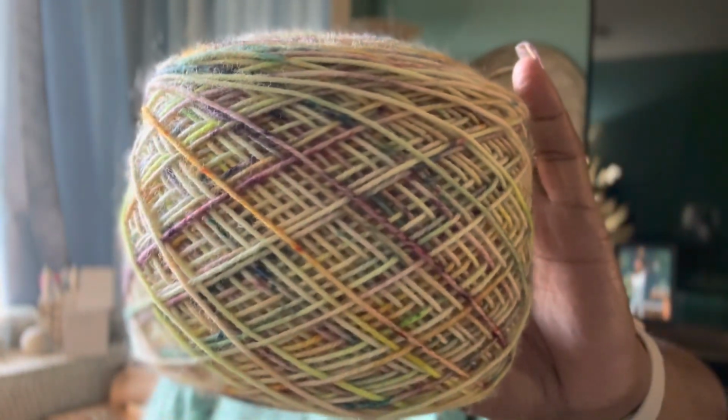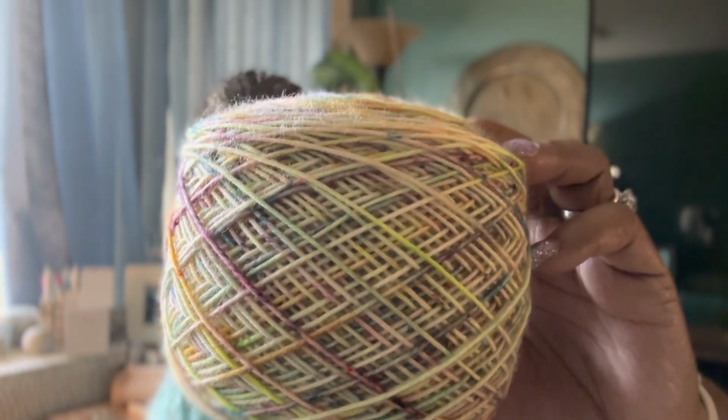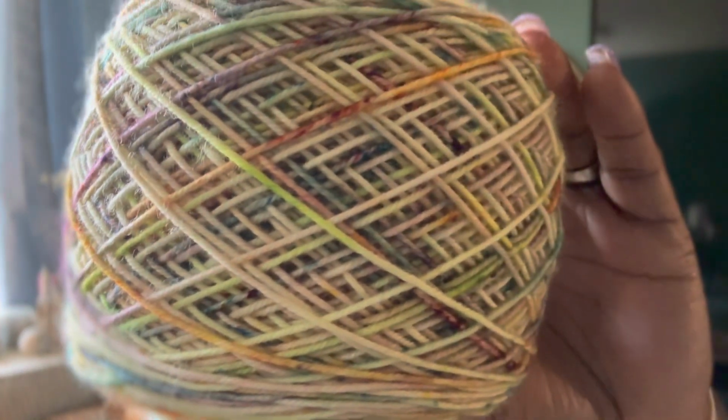This was the show color for Maryland Sheep and Wool, I think about 2 years ago. And shame on me, I don't have the ball band with me. But again, I will create a project page so that you can see what the color is. But it's so beautiful. There's purples and neon greens and blues and like spring greens. It's just like a breath of spring sunshine. Look at that. So, so beautiful. So really looking forward to this project.